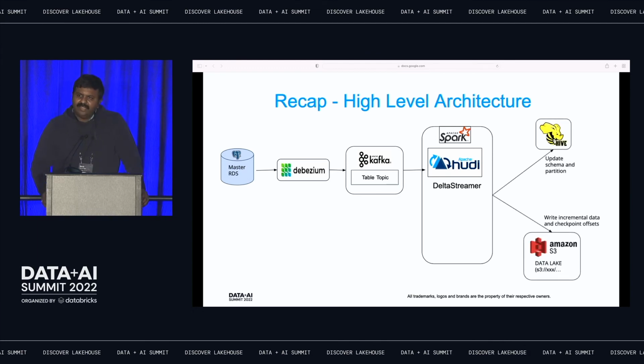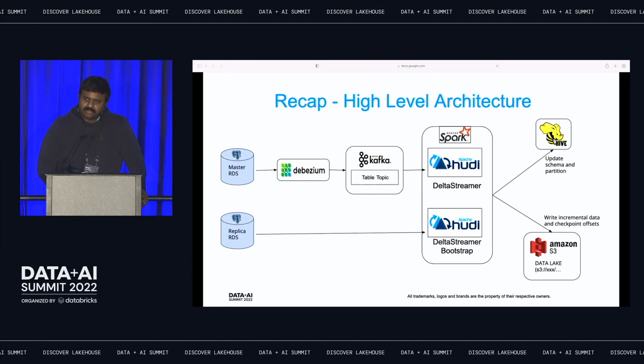Hive tables are automatically generated and synced as well. We do need to create the initial snapshot of the table, and instead of querying the master RDS instance, which our SRE team never advised, we had to come up with a different solution. So we built a snapshotting service on top of Hudi, which directly reads from the read replica and creates the initial snapshot of the table.